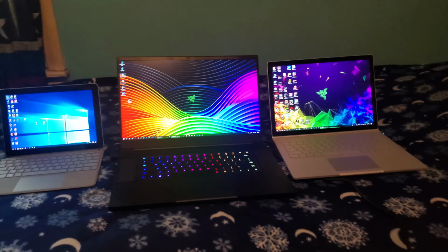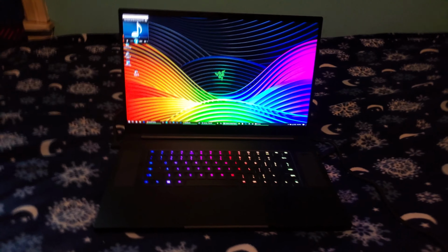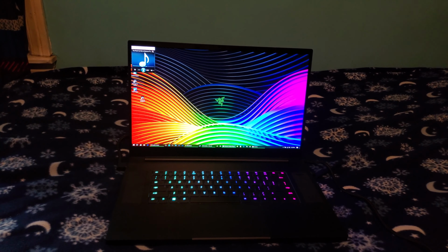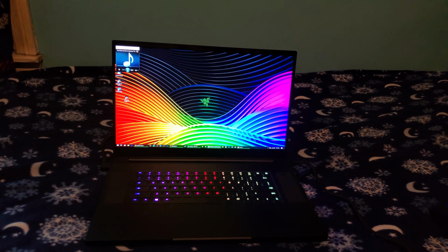So should you buy a Razer Blade Pro or should you buy a lesser variant? Well, it depends on your needs. You have to keep in mind that the Razer Blade Pro is about 6 pounds, 6.2 pounds. The lighter variant at 15 inches is about 4.5 pounds, and I believe the 13-inch, which you definitely need a graphics card to do anything gaming related, is I believe about 3 pounds. Actual things are on the website, but I am a proud owner of a Razer Blade laptop, and I must say I'm very happy with the way it works.